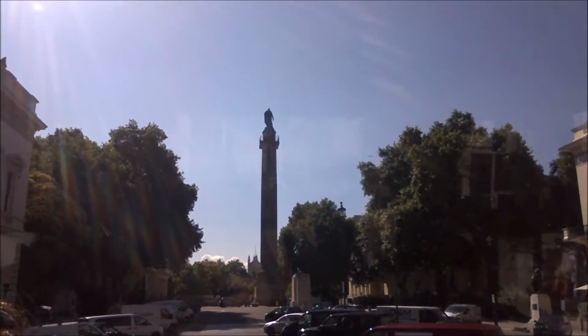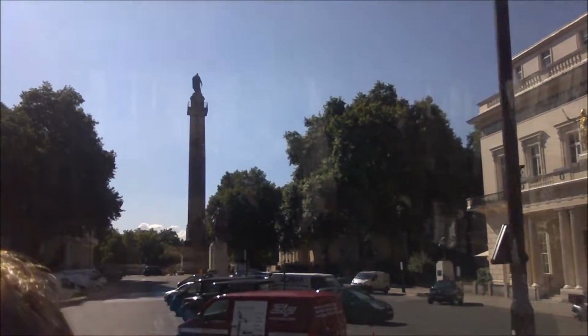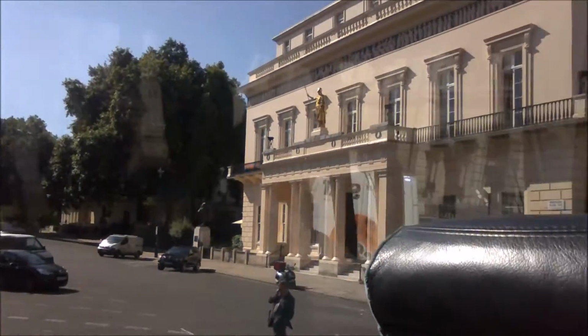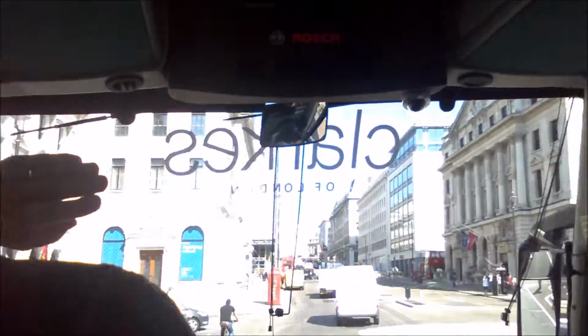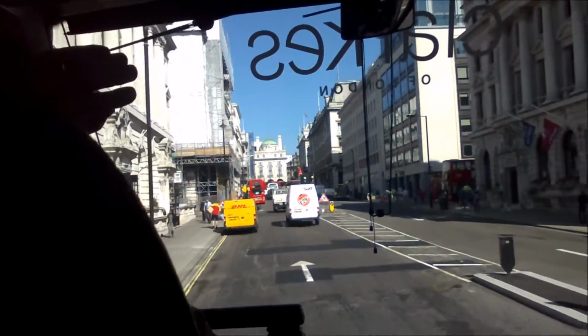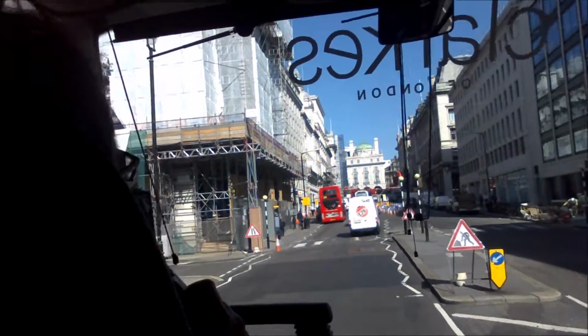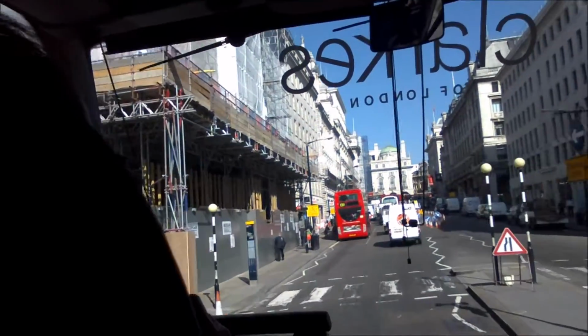He'll be there until the Grand Old Duke of York, the brother of King George IV, who was always in debt. And when they put that column up to him, they always said he was just out of reach of his creditors up there. See, he, like his brothers, they were terrible for debt, the Georgian princes, and that's the Grand Old Duke on his column. Now this road takes us up to a very famous junction.